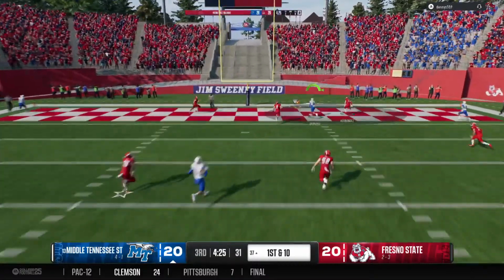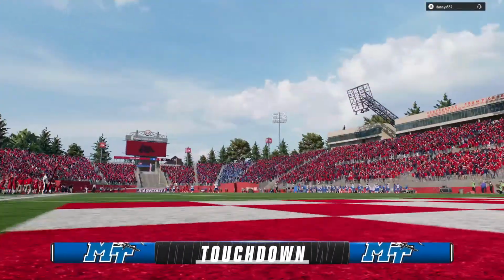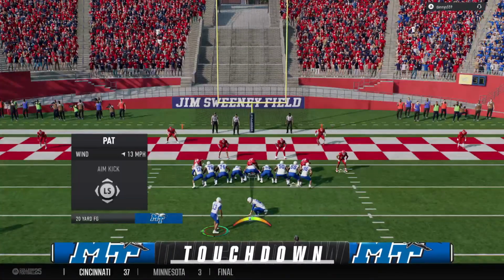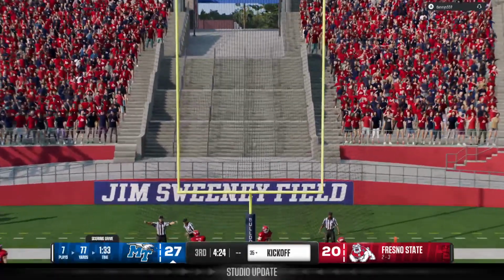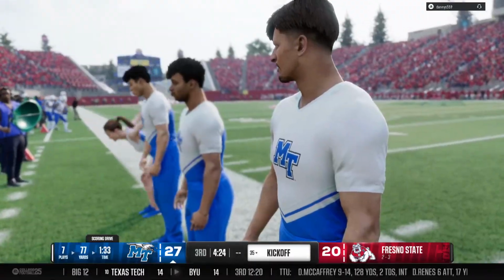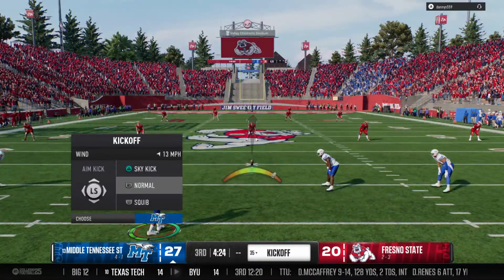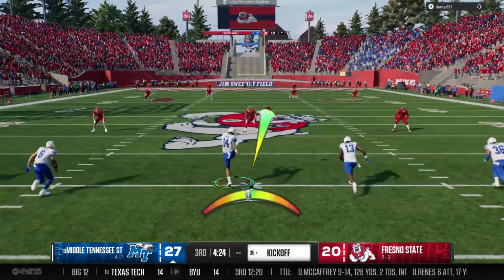Throws toward the end zone. Touchdown, MTSU. And that one will give them the lead. They'll try to add another to their lead. And the extra point is true, and they're on top by 7. So it's a 77-yard touchdown drive, and they put the points on the board with that 37-yard touchdown pass.